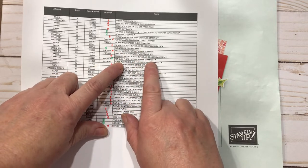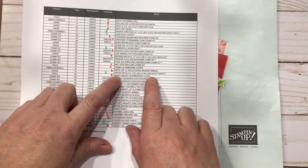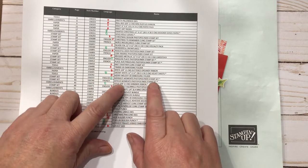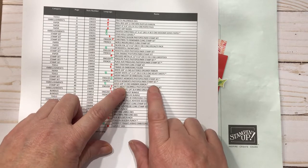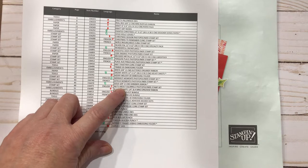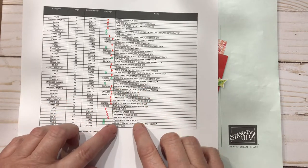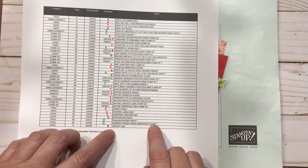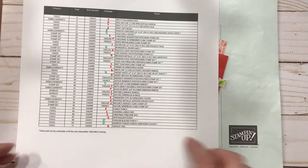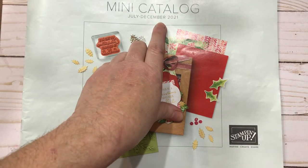The Penguin Place stamp set is carrying over. The Snow White Velvet Sheets are carrying over. The Merriest Moments photopolymer stamp set's carrying over. Our gold shimmer ribbon is carrying over. And the Penguin Builder Punch and the Merry Frames embossing folder, those are going to carry over to next year's July to December mini catalog.